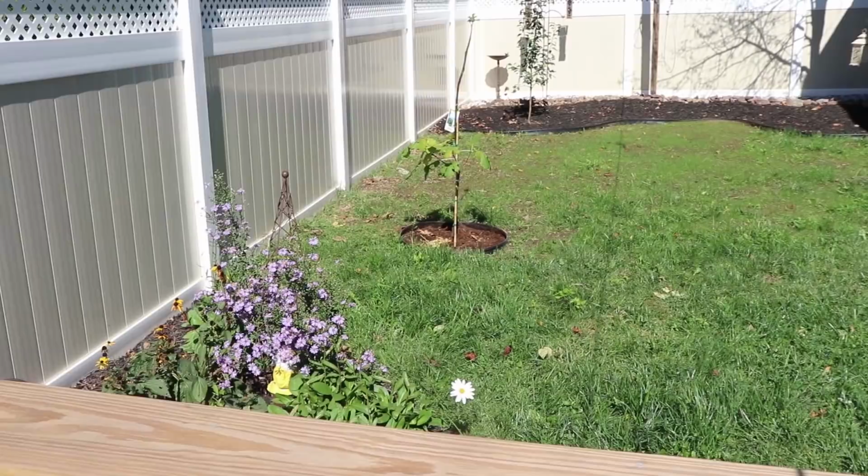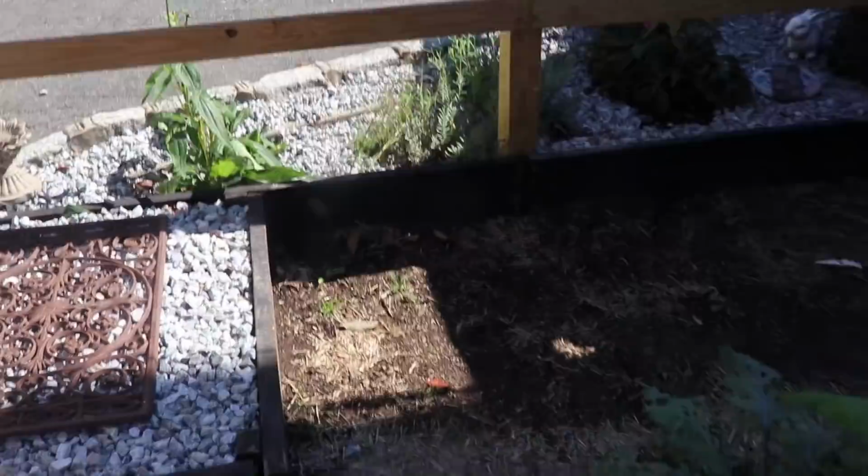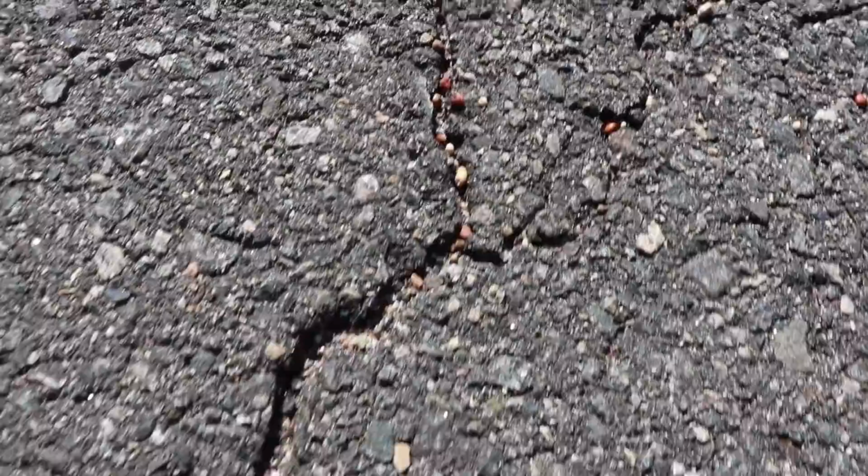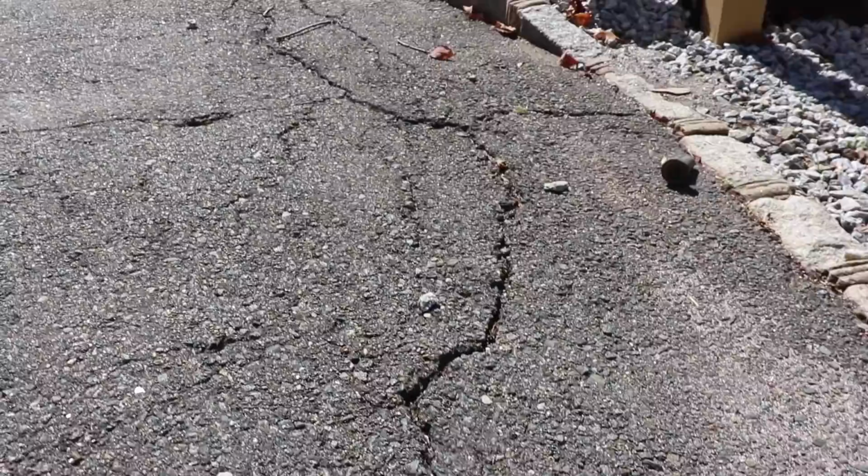So let's look at the blacktop. I want to show you the cracks. So we're talking about some serious cracks here that need to be cleaned out first, and I have to fill them up. So these cracks are everywhere. I'm gonna spend the entire day doing this.